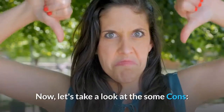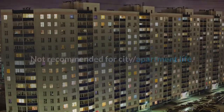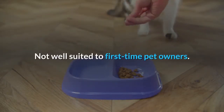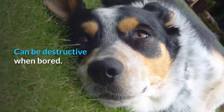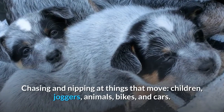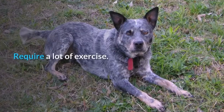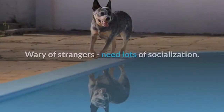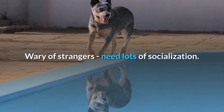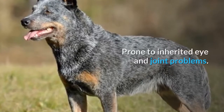Now, let's take a look at some cons. Not recommended for city, apartment life. Not well suited to first-time pet owners. Can be destructive when bored. Chasing and nipping at things that move: children, joggers, animals, bikes, and cars. Require a lot of exercise. Wary of strangers. Need lots of socialization. Prone to inherited eye and joint problems.